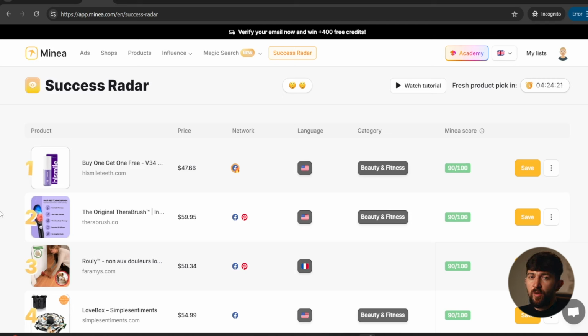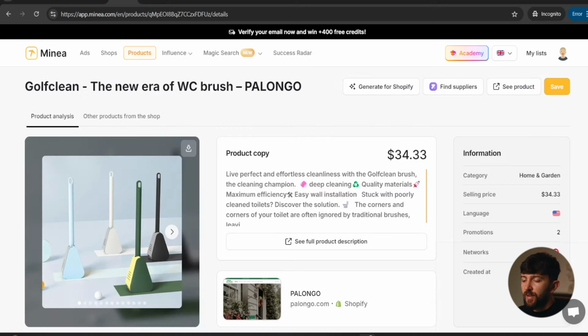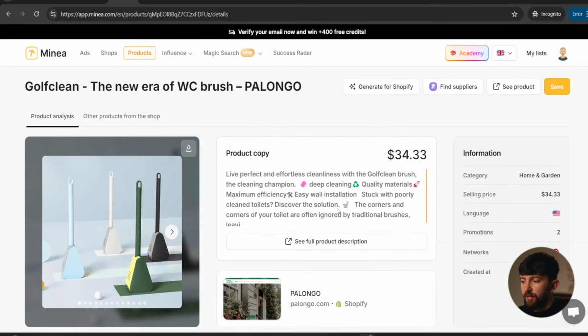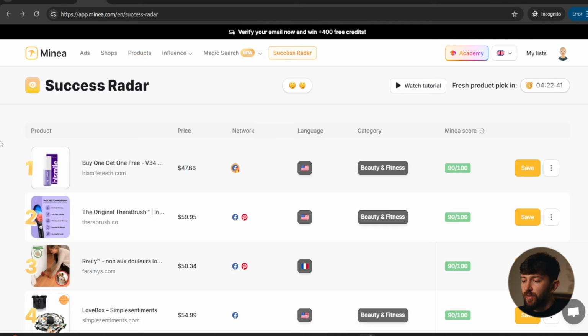So all of these products don't get saturated quickly because only a select amount of people are actually on this plan. But essentially, if you click on one of these products, again, you can see all of the information about the product. You can see the ads that are performing the best. You can see how much your competitor is selling it for. You can go and look for a supplier. You can go and have a look at your competitor store, see how you could improve it. So as I mentioned, these products are handpicked by Minea's AI. So these are the best products that you could potentially test on your Shopify dropshipping stores.